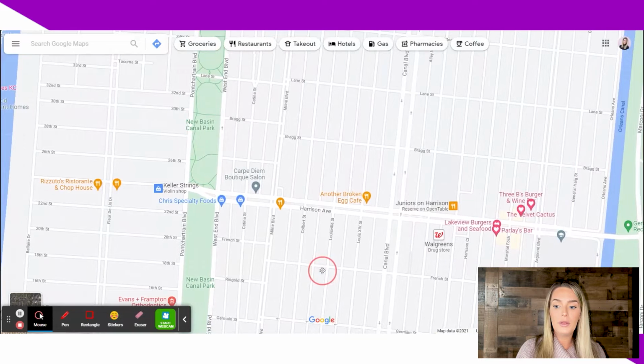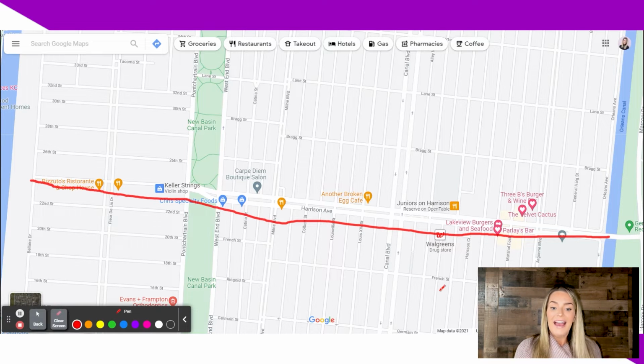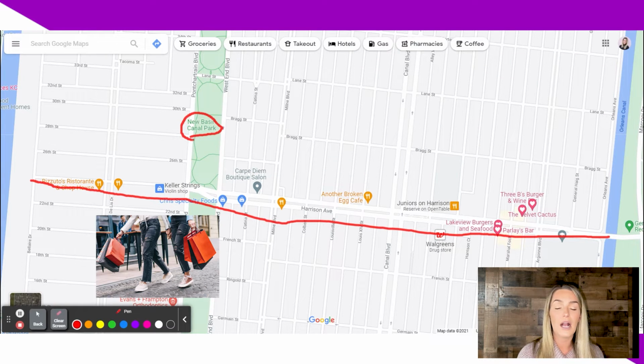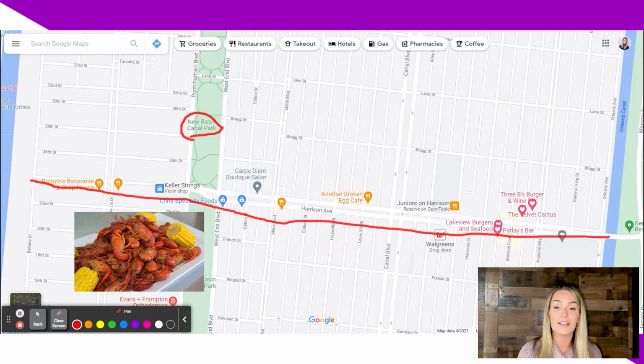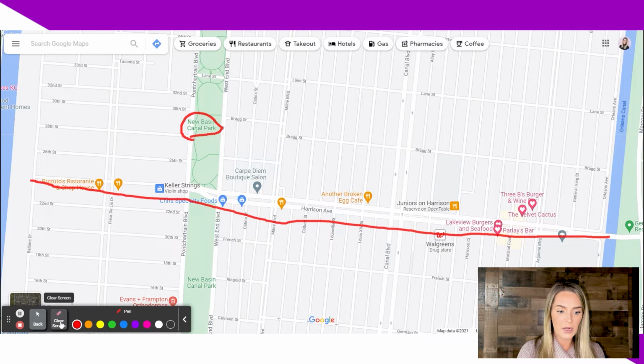Another very popular street in Lakeview and West End is Harrison Avenue. So that is going to be the main fun street of Lakeview and West End. It hops across the New Basin Park and into West End. And that is where you're going to be going out for dinner, for lunch. There's lots of cafes and coffee shops. There's shopping. There's a couple bars. Depending on what you want to eat, there's sushi, there's burgers, seafood restaurants. There's a great Mexican restaurant and so much more. So let's dive even deeper into Harrison Avenue and some of my favorite places to eat.